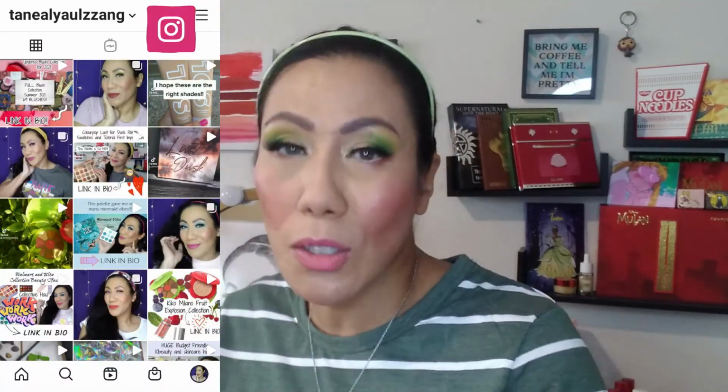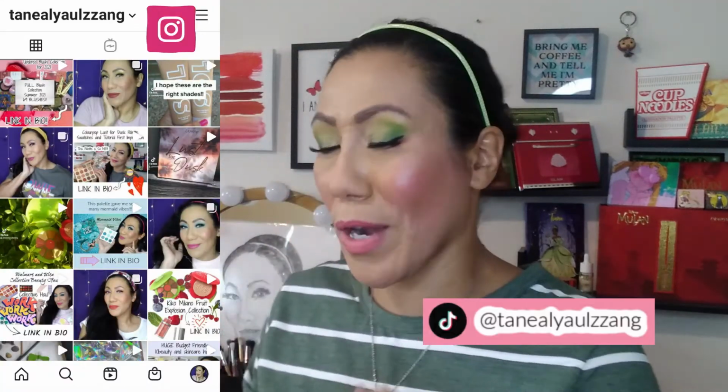Today we're going to be doing my product empties for the month of May and June 2021. I have done another decent amount of emptying products here. I don't have as many candles as I normally do, but there's a lot of concealers and other products in here that I was finally able to work through. So let's go ahead and get started.